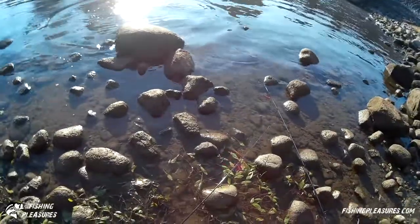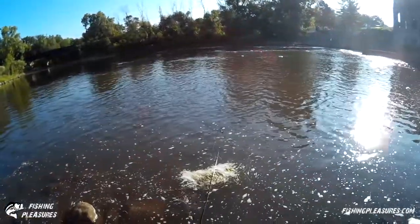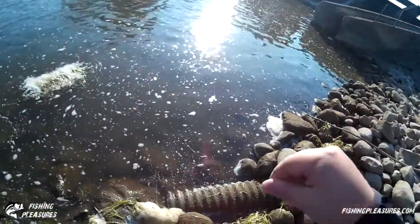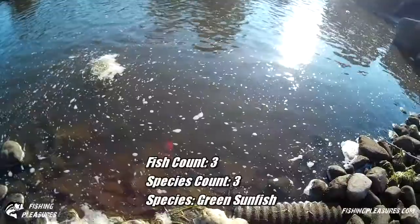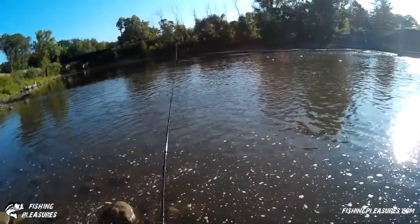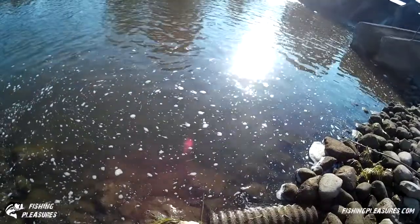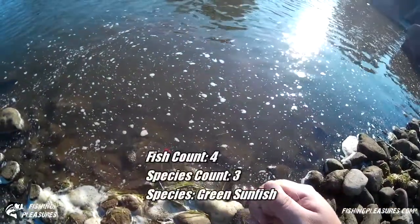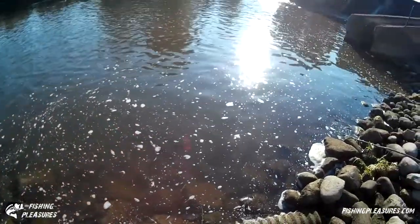I kind of toss them because we're a little bit far back here. We got a fish that time. And that one looks to be a green sunfish. Another species for the day. Nice looking green sunfish there. There you go. There we go. Oh, and that's another green sunfish right there. That's two green sunfish for the day. They're a very pretty fish.